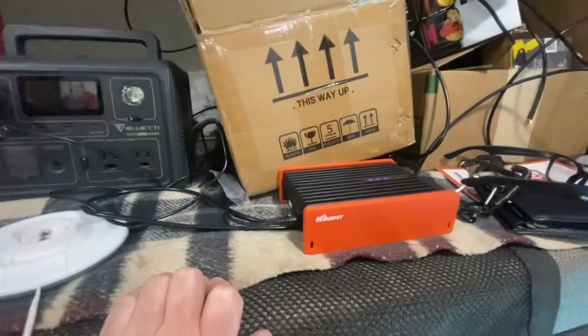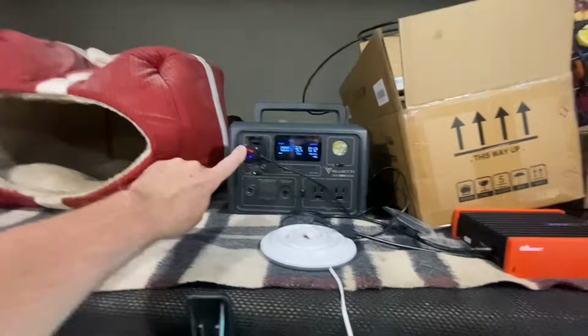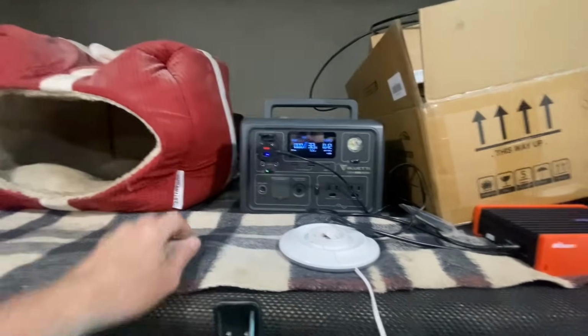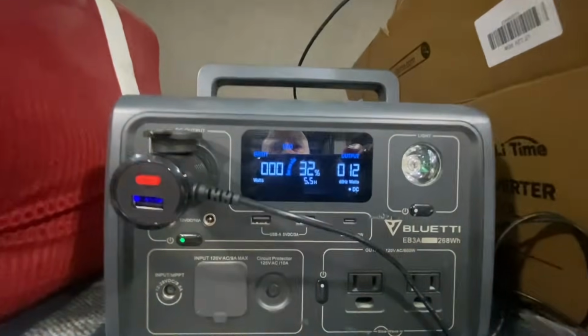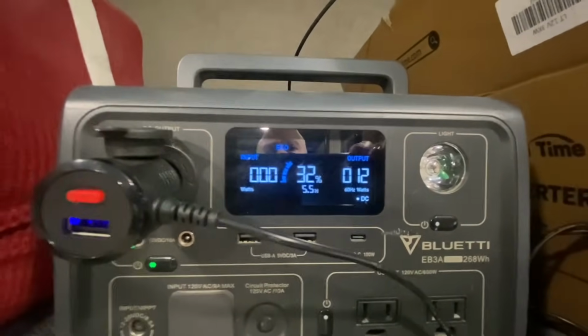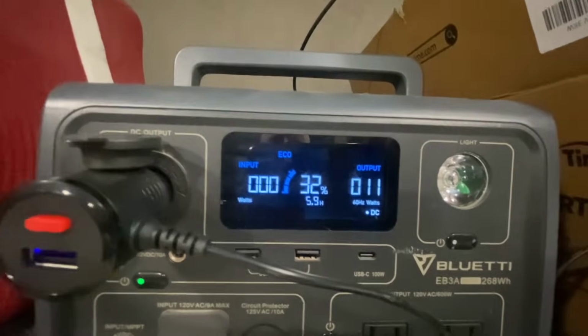Here's the HiBoost unit. It's got an on-off button and a USB as it's plugged into DC. You can see the output is usually between 10 and 12 watts. And at 32%, it means I could run this for 5.5 hours on my Blue Eddy.